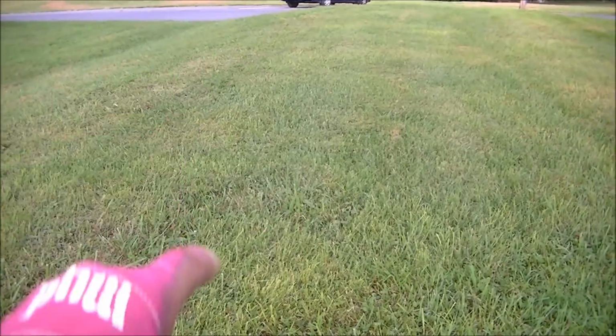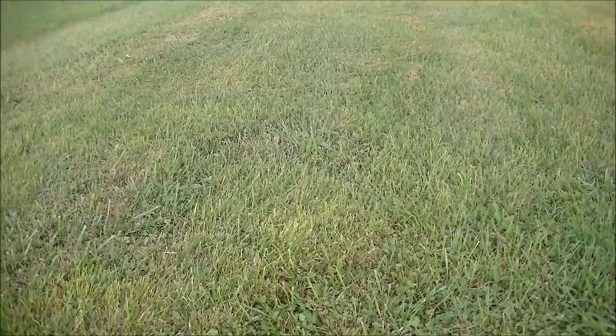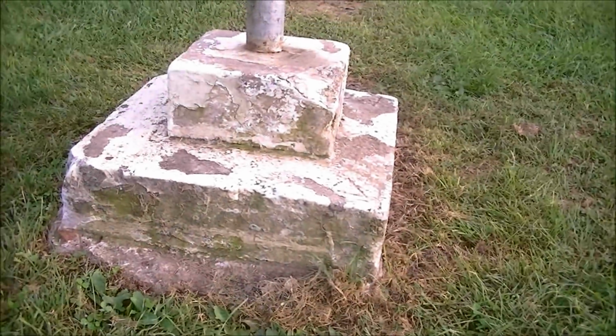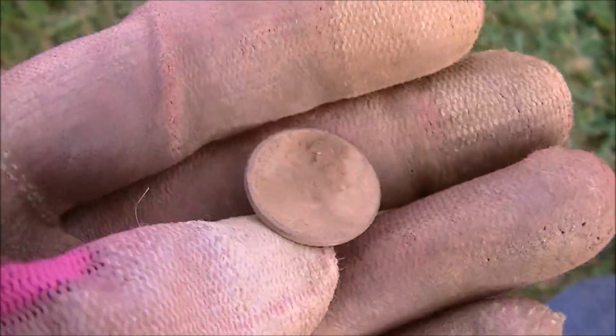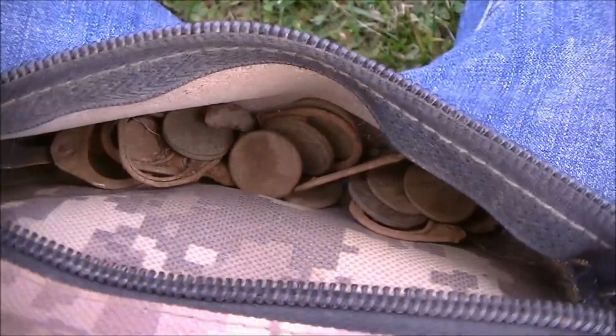So that last hole down over here ended up just having quite a few different nails in it, which made it squeak through because there was a bunch of them. But anyway, just got the newest coin by the flagpole right here. Only an inch down, 1991. Newest coin so far. So slowing down a bit, but I'm going to keep working at it.